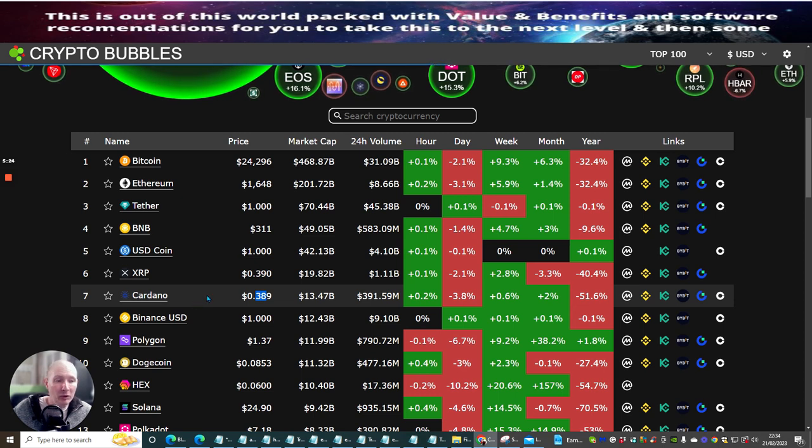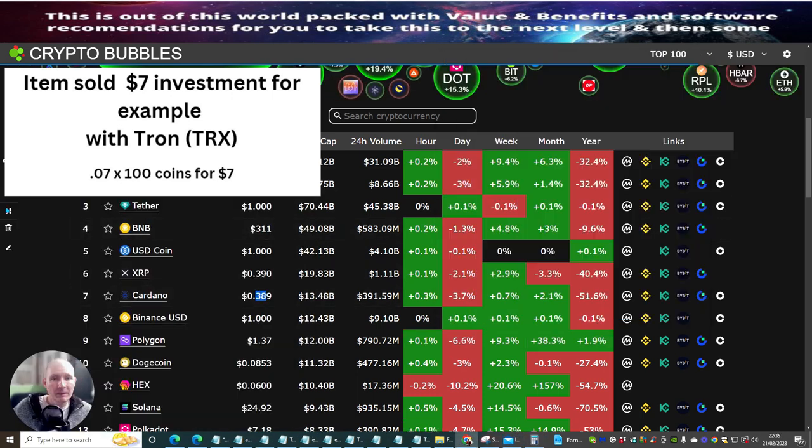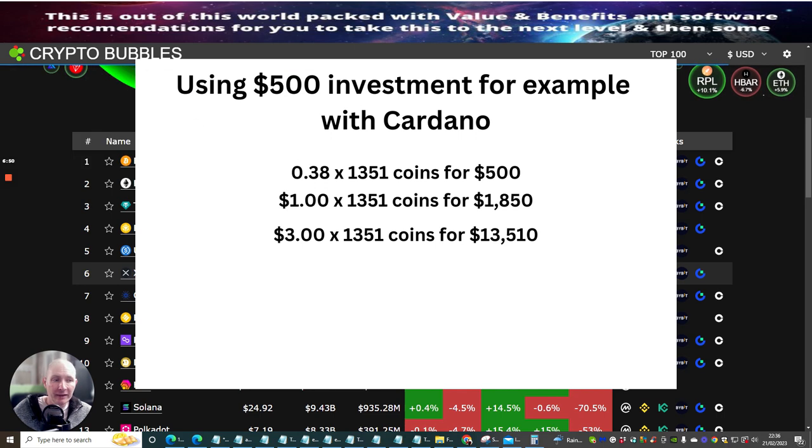Give me $4 worth of Cardano. So let's work this out, right? If we've got 38 cents, let's just get the calculator. We need to divide that by 5. Okay, so basically 0.38, which is 38 times 13, is $4.94. So you're roughly looking at 13 coins of Cardano if you sell something for a fiver.